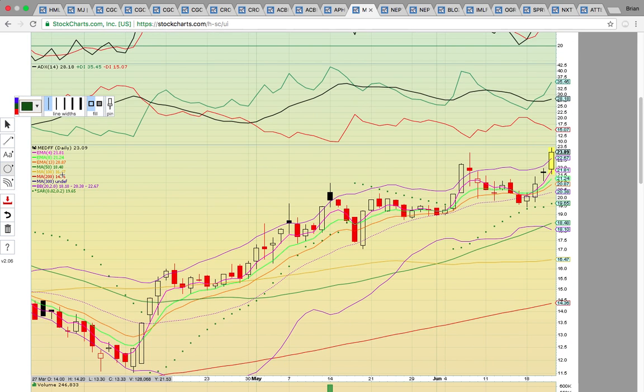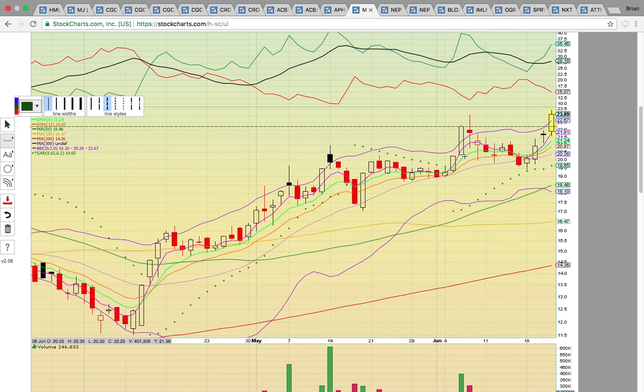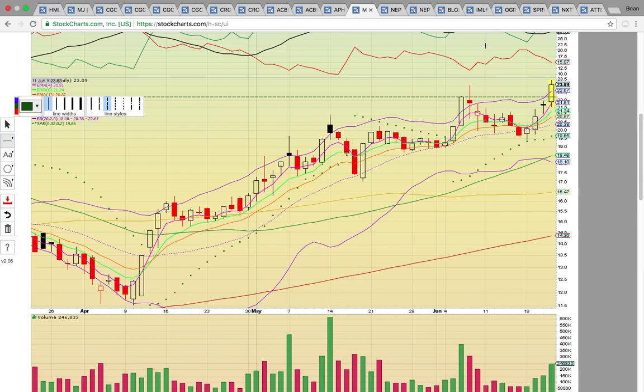You've got the break above the high close horizontal resistance intraday. That closing price is the key level to break. If it can close above that, that's going to be the signal that it should want to keep pushing higher. And then it just needs to stay above that level. So it has to turn this 22-25 level into support, and that'll signal it wants to keep pushing.